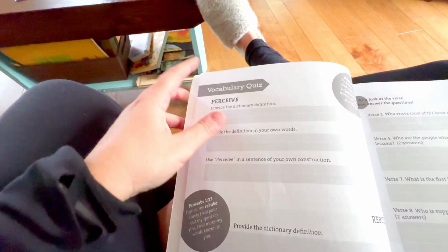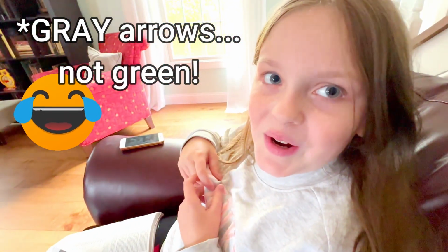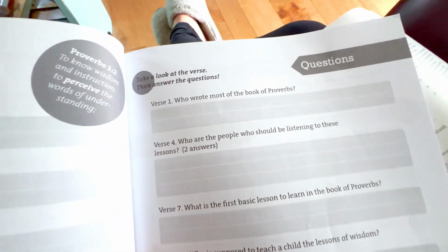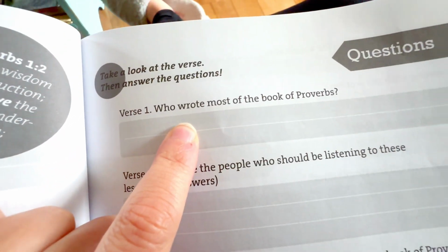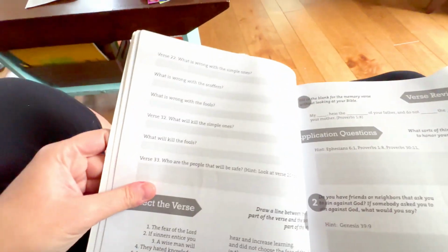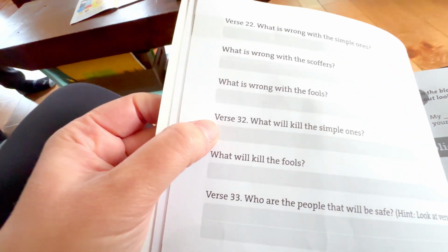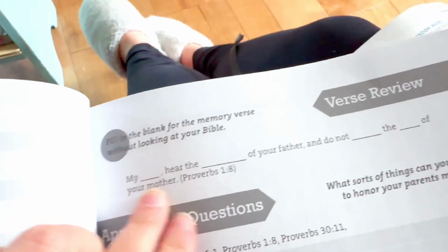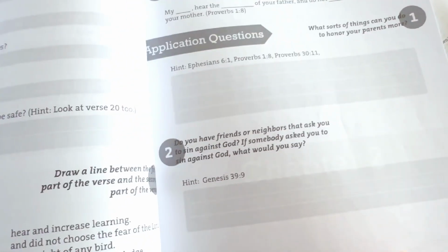I figured she could do each of these green arrows one day, but what did you say you wanted to do? She wants to do all this in one day. Let's see how this works out. Vocabulary, then questions about the chapter, like who wrote most of the book of Proverbs, who are the people who should be listening to these lessons. Lots of questions here, but it gives you hints for verses. Then we've got connect the verses, practicing her memory verse, application, and then a word search at the end.